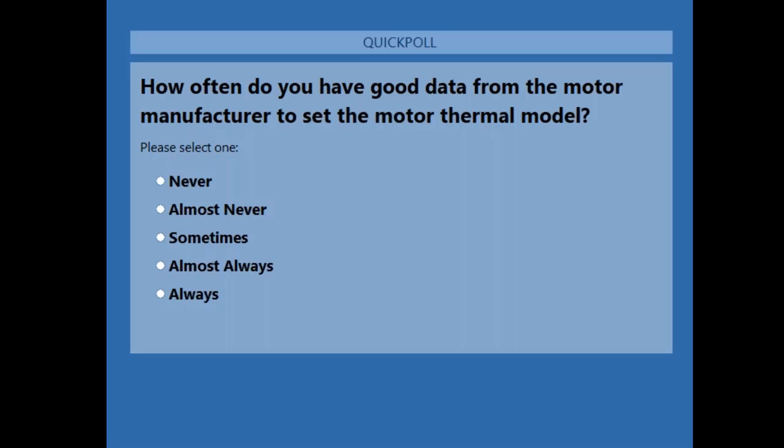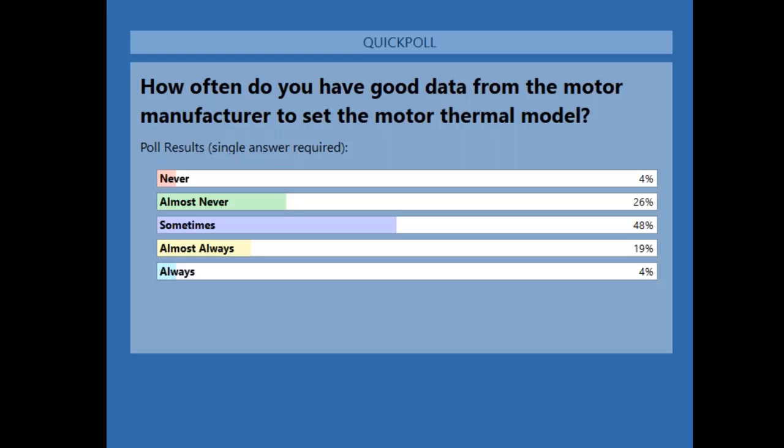Okay, Michael, what are they saying? Let's give it another 10 seconds. That's an almost perfect C curve. Here, I'll share it with you. So I can't see that screen. So we have 48% voted sometimes, and 4% voted never and always. Okay, so we had, like I said, a perfect C curve.